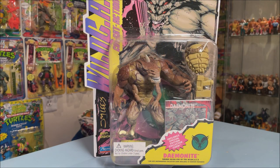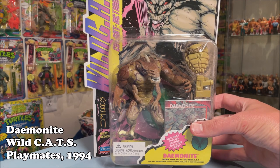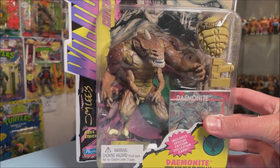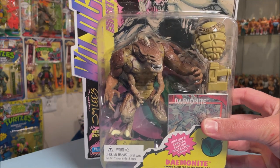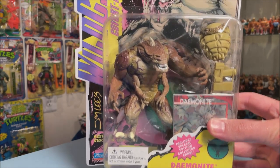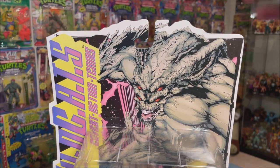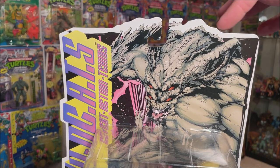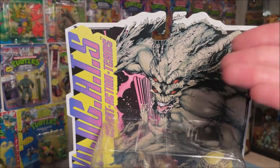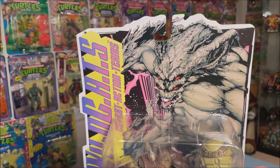Then I found a nice carded example of this Wildcats Daemonite figure. And this is, I think, one of the first bad guys that I picked up in the line. I've been mainly picking up the Wildcats themselves, and so I was pretty excited to find this Daemonite figure. I'll get the camera here. Again, excellent artwork, and you know, specific cards for each figure, the way they had to manufacture these cards and cut them out to align themselves with the actual character's card art. It's awesome. And again, you don't see that anymore.